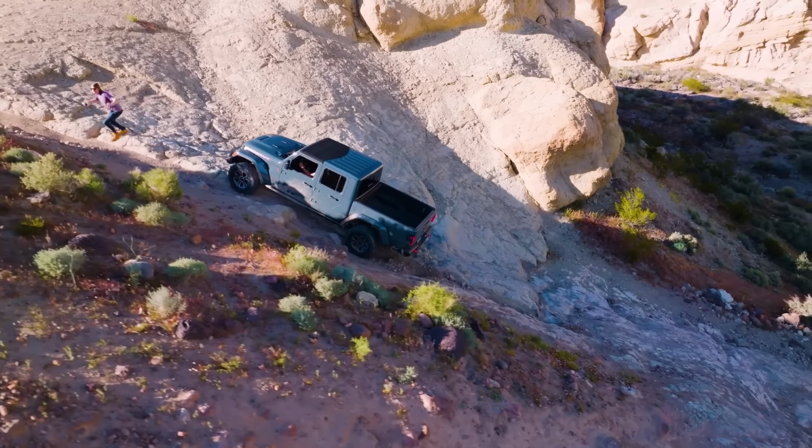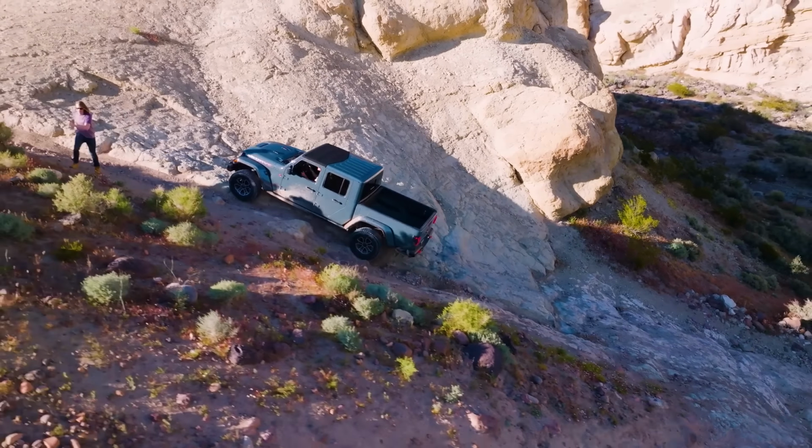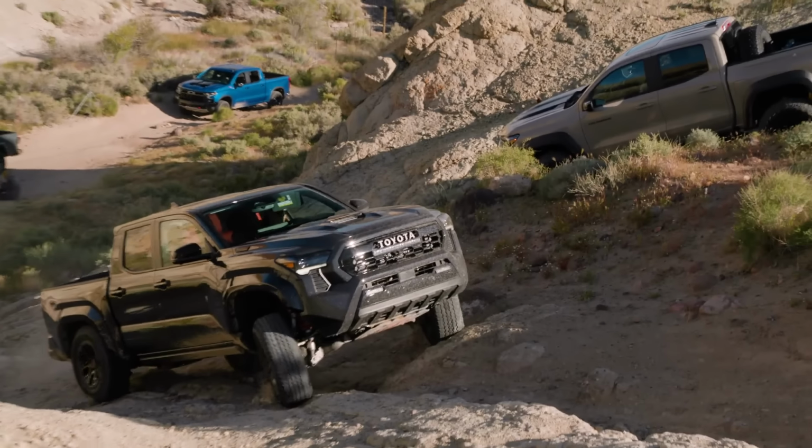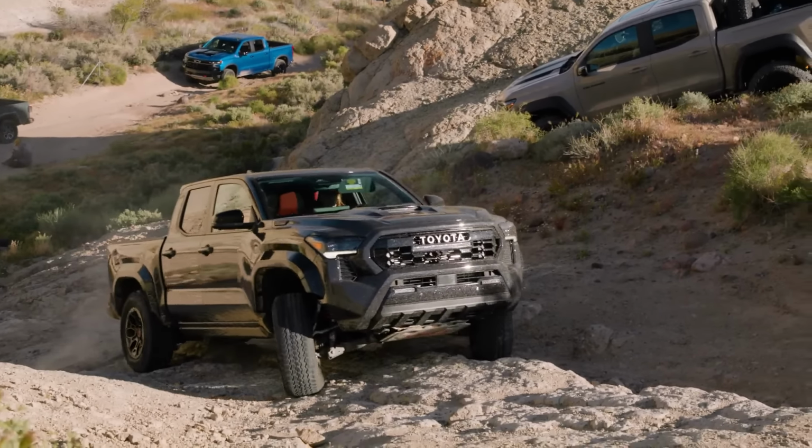So, which of these 2 trucks, Christian, came in 2nd place? That'd be the Taco. It's a drastically improved truck. It's significantly better. Great powertrain, good off-road tech. I think the things that held it back for us was how restrictive some of the software was for off-roading. In some cases, it held us back from getting where we needed to go. We had to stop, fiddle with it a bit. Visibility wasn't great. Also, it's pricey. You don't get as much for your money as you do in what our winner is.